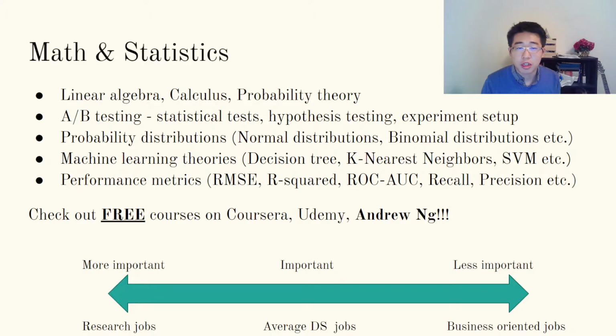And my suggestion on how to learn these, obviously, if you're in school, you can take courses. If you're a math or STEM major, you can take a lot of math courses to learn these. But if you don't, that's totally fine as well, because there are tons of free courses on Coursera and Udemy. And you can really get the very basic fundamental knowledge down through these online learning resources. And the one that I really recommend is the course from Andrew Ng. He has his entire machine learning course uploaded on YouTube for completely free. You can look him up by just searching his name, and you can find all his courses for completely free. And they're very, very helpful.